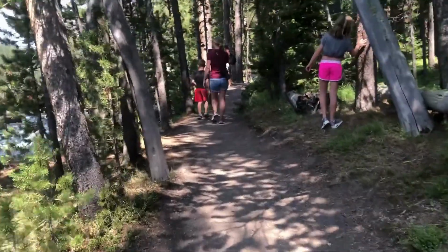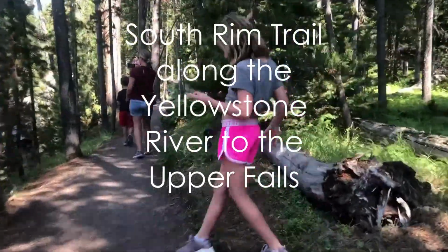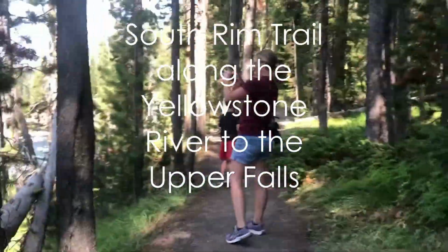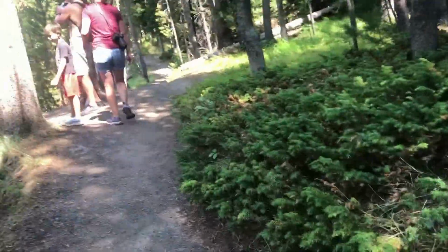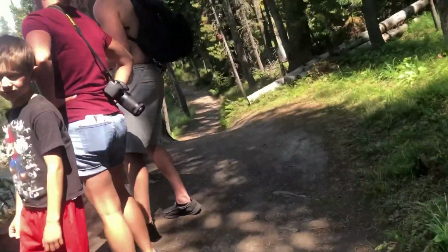We're at the south rim of the Grand Canyon of Yellowstone. We're going to see what's down here, and then we're going to drive up to the north rim. We're taking our hike. It's gonna be a long one, but we made it almost halfway, I believe. Dane fell twice. He's really tired today.